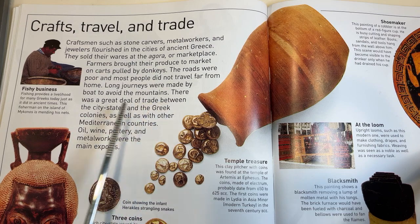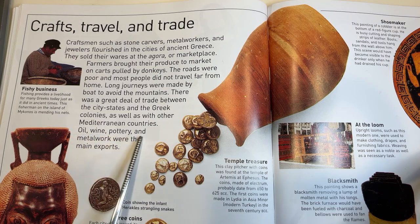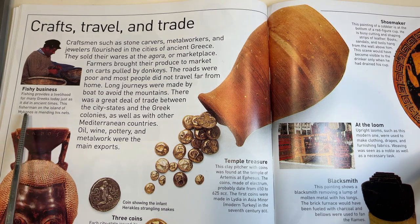There was a great deal of trade between the city-states and the Greek colonies, as well as other Mediterranean countries. Oil, wine, pottery, and metalwork were the main exports. Fishy business. Fishing provides a livelihood for many Greeks today just as it did in ancient times. This fisherman on the island of Mykonos is mending his nets.